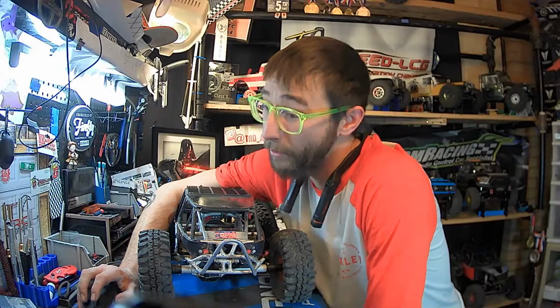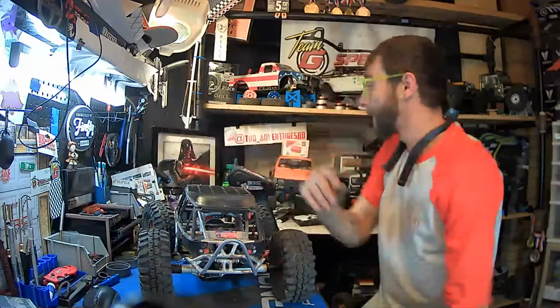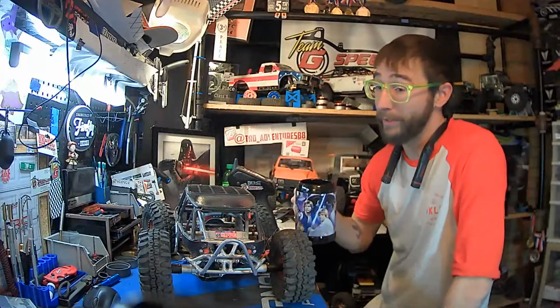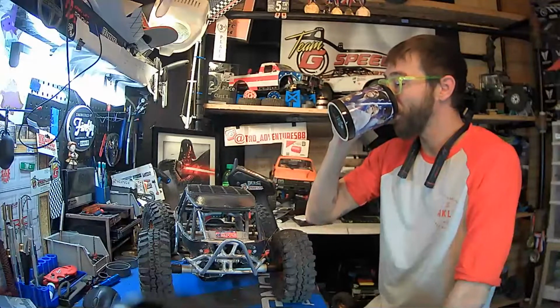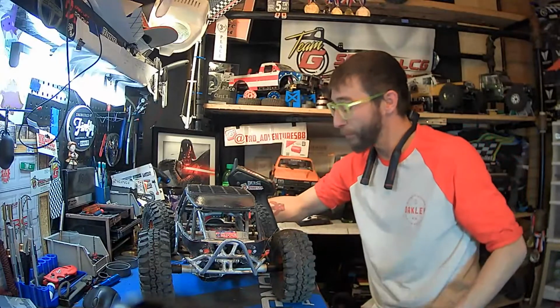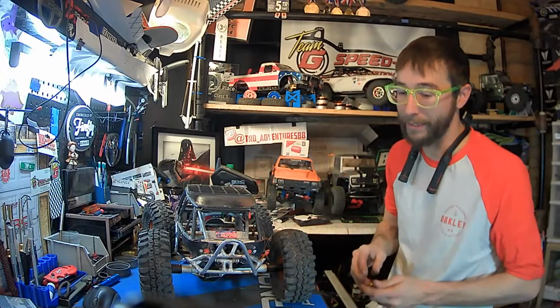Does a J Concepts Lloyd body fit a Red Cat Gen 7 Pro? I don't know exactly how good it would fit, but for the most part, you can make most bodies fit just about anything. It just depends on how much you're willing to cut or sacrifice and stuff like that. You can make a lot of bodies fit on a lot of different things.